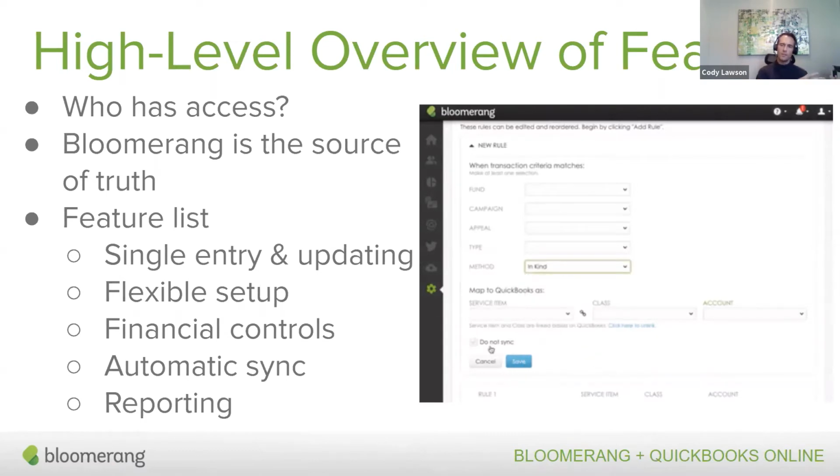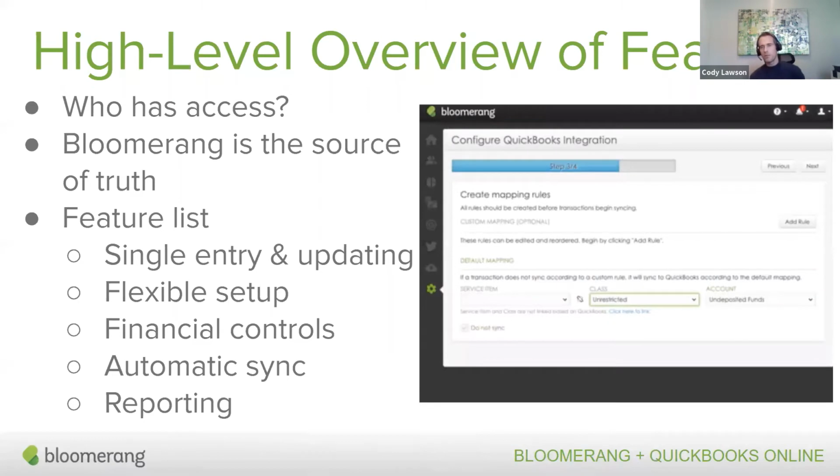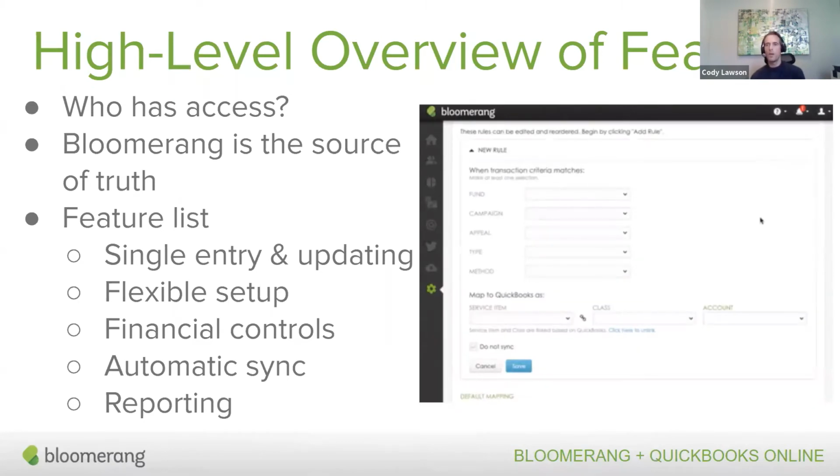We limit that to the admins because of the impact that it can have if somebody that doesn't have the expertise and therefore the user permission level were to have access to it, they could very easily create a lot of unintended consequences.